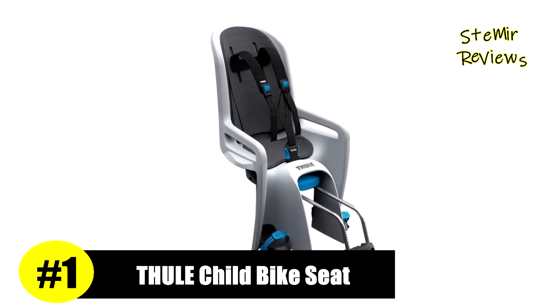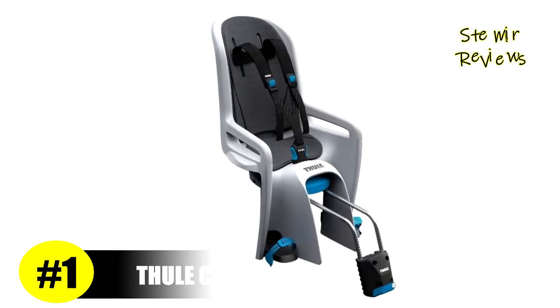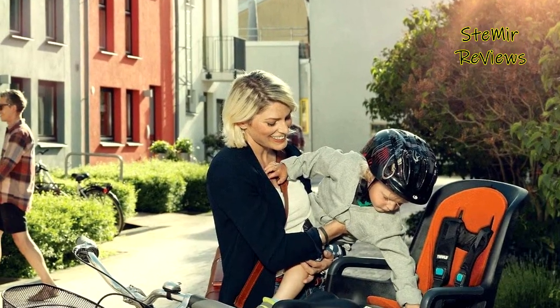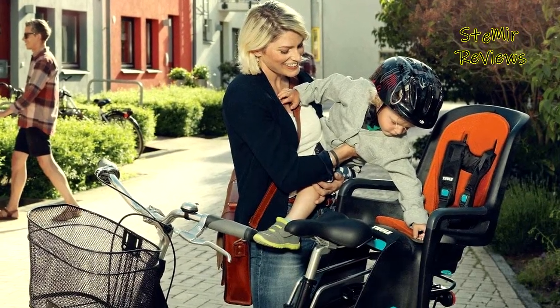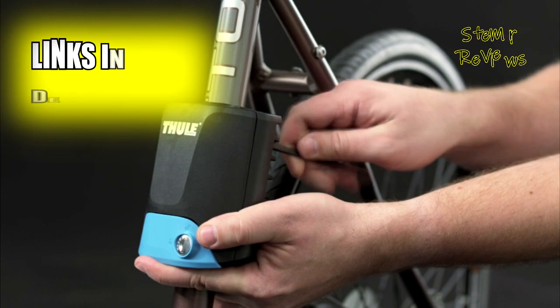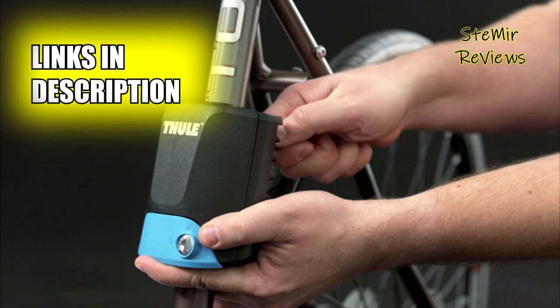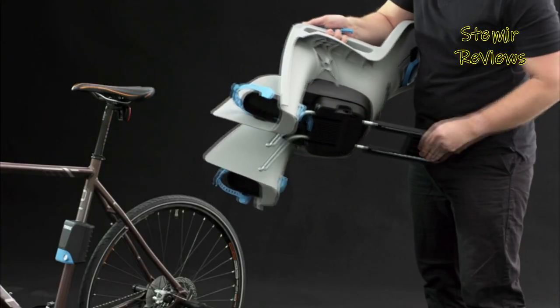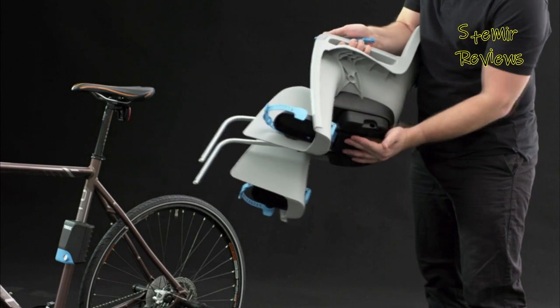Thule has rightfully claimed the top position on our list by providing a product that excels in safety and reliability. With the Thule RideAlong child bike seat, you can embrace outdoor activities and stay active as a family. Whether on daily commutes or longer biking adventures, these front and rear-mounted kids' bike seats provide a safe and easy-to-use solution.